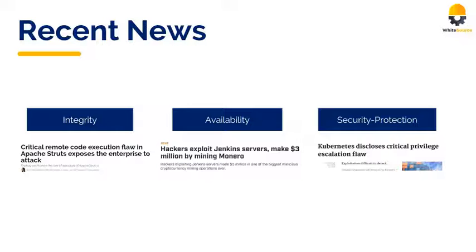There was a big exploit in Jenkins servers, and hackers were able to make more than $3 million by just mining Bitcoin or Monero, the cryptocurrency. And this is very dangerous because hackers can use your actual performance resources, so CPU and memory, for their usage. And the last one is probably the most dangerous one, which is the security protection part.